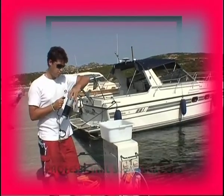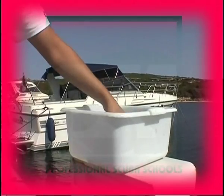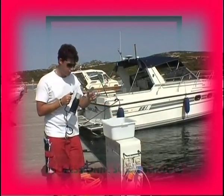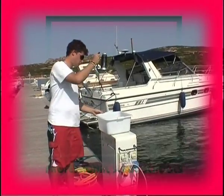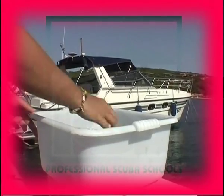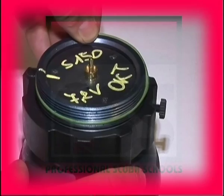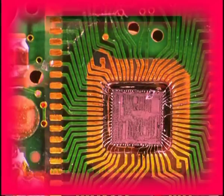If the dive light floods, don't dry the salt water, but flood the light completely with fresh water, or better still, distilled water. Remove the O-rings and rinse them in a mixture of distilled water and isopropylic alcohol. Dry it, then spray all the electrical components with a special protective spray, grease the O-rings and reassemble the dive light. If the electrical circuits are flooded, they are almost certainly damaged, and you will have to send the dive light to an authorized service center.